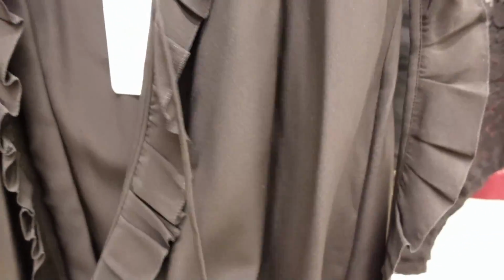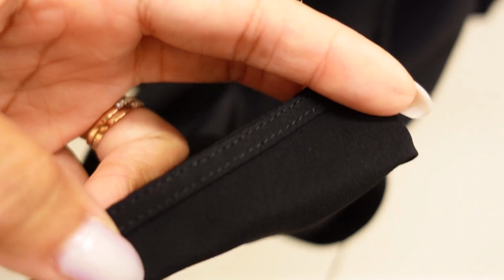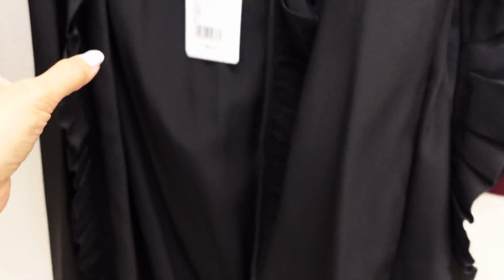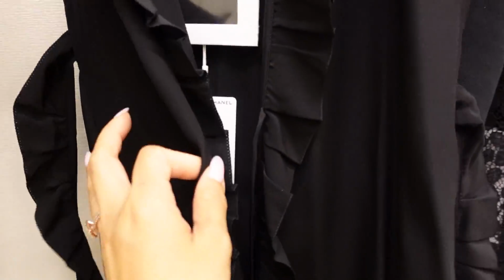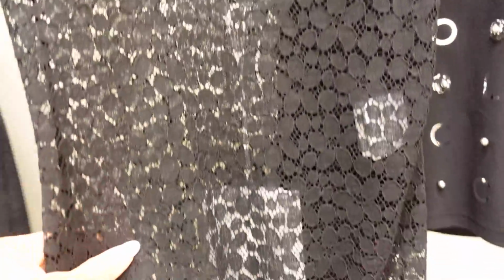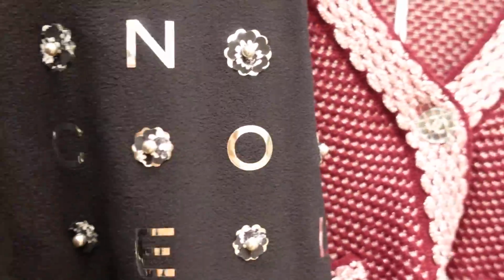And then I was looking at the seam, and it was a little uneven. I don't know. I just thought, it's a $3,000 dress. It just didn't seem like a $3,000 dress to me. This was okay. This one was okay. They all were okay.